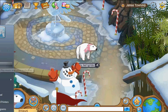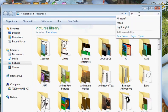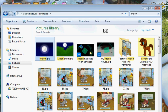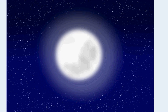I actually have a picture that I drew. It's of a moon and the sky. But I like it because I had to draw each star individually. You guys can barely see it right now. Here it is. It might be difficult to see all the stars because I'm using a recorder. Sorry for that sound.